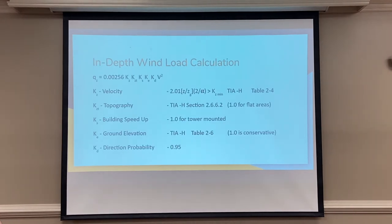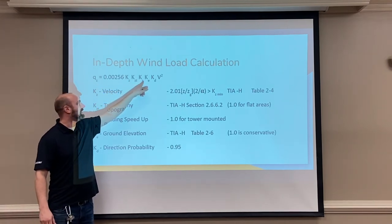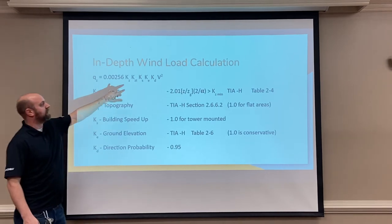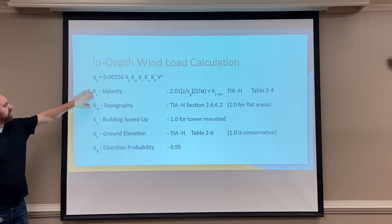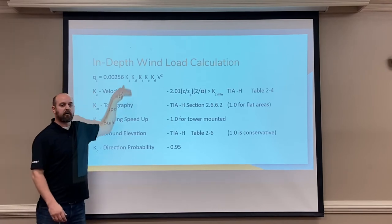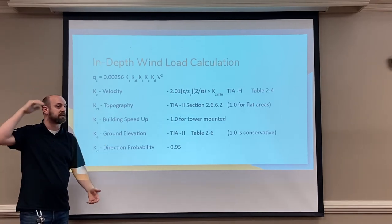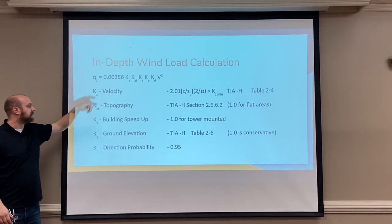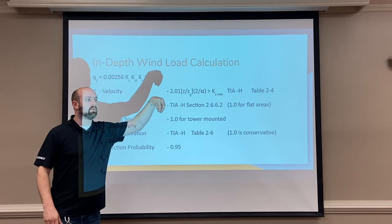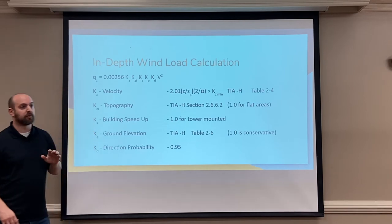As far as in-depth, if you really want to go in-depth, these are all your K factors. Every one of them addresses something different. So you'll see you've got your velocity above ground. This is where you were talking about how at ground level your velocity is basically none, but as you get up higher and higher, your velocity increases. So your KZ is dealing with your velocity. Your KZT is dealing with your topography. If you're on top of a mountain versus at the bottom of a mountain, if you're on the edge of a cliff, the wind changes tremendously.